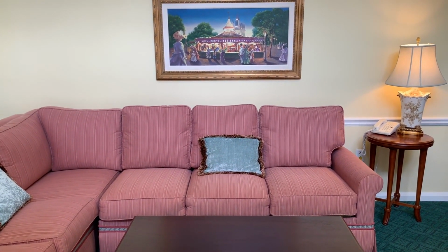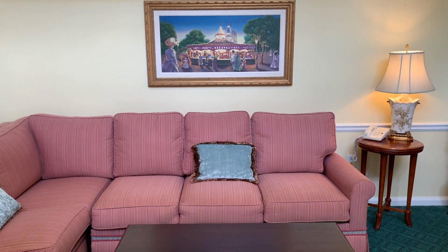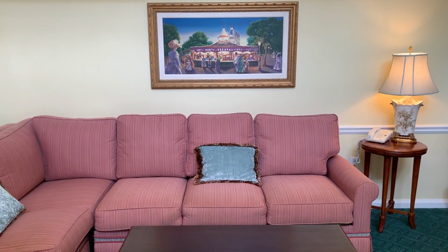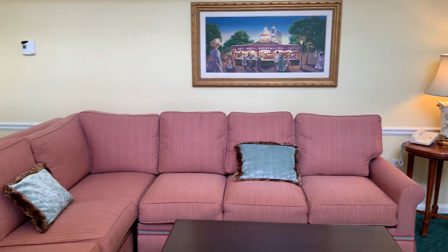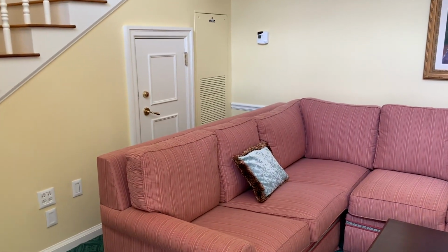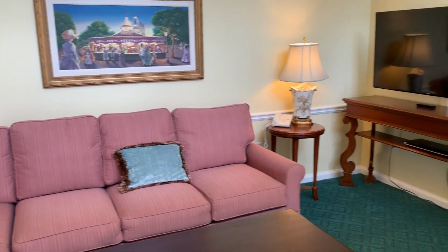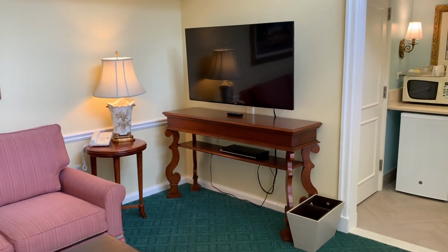So I guess the pull-out bed is there if you get mad at your spouse while you're honeymooning here. You can make them sleep on the couch, I guess. No, I'm not really sure why they have that couch. I do know these rooms used to allow you to book 4 people. They've just changed that, and now it's only available for 2. So maybe they just decided not to bother taking the couches out.